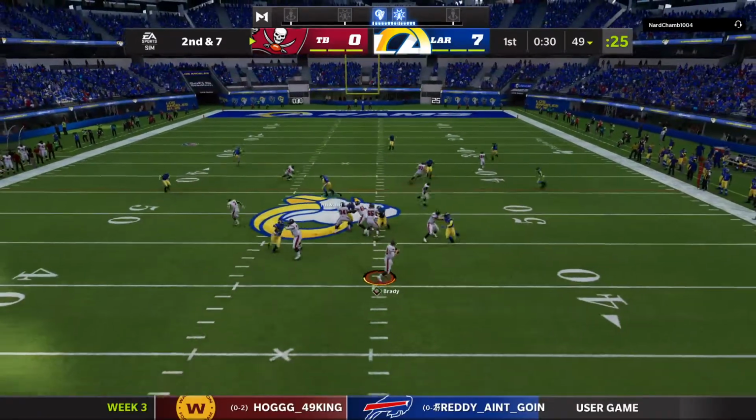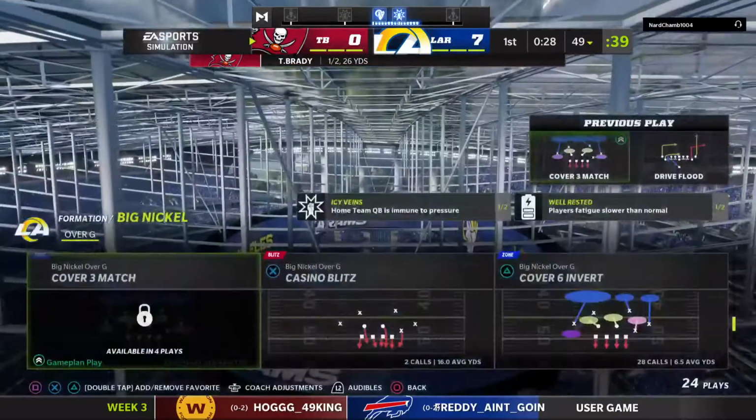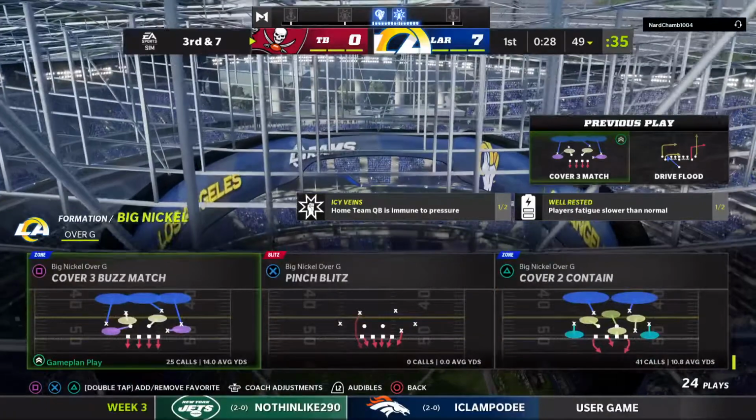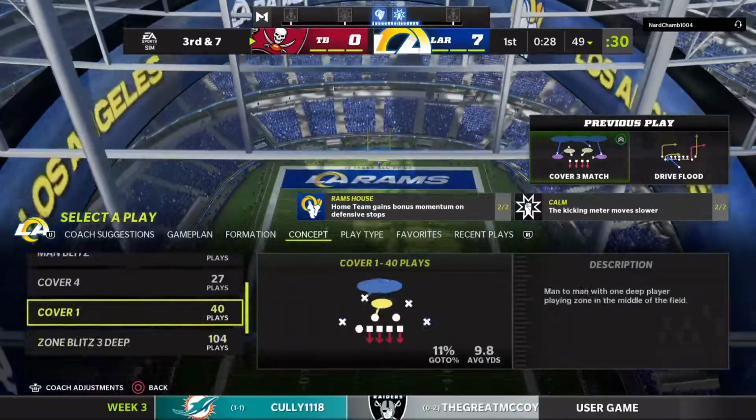From just shy of midfield, Brady, and that one going to come up short. Low throw. I didn't like the look of that play right from the beginning. I thought he should have seen the coverage that was there, tried to force it in. That one, he's fortunate, just fell incomplete.